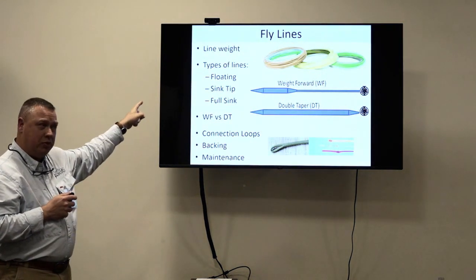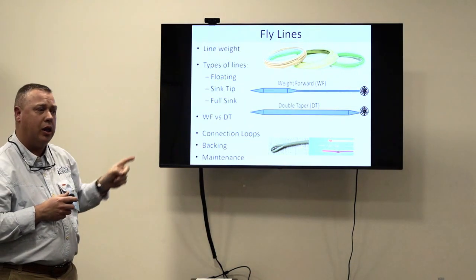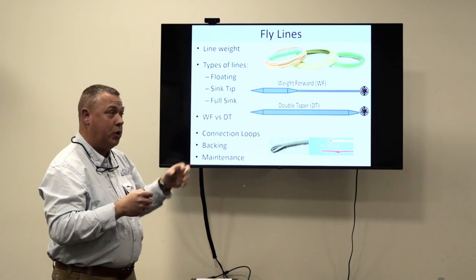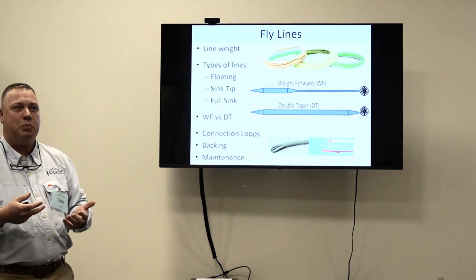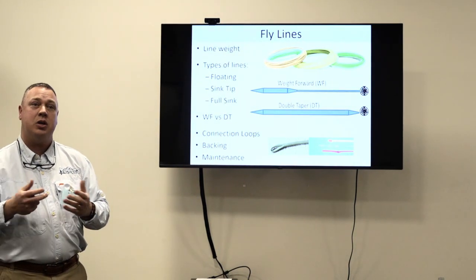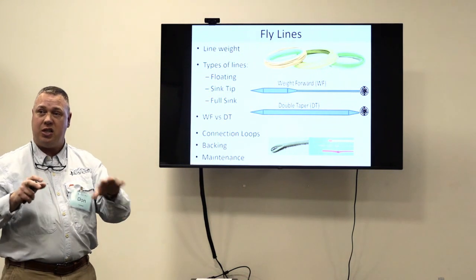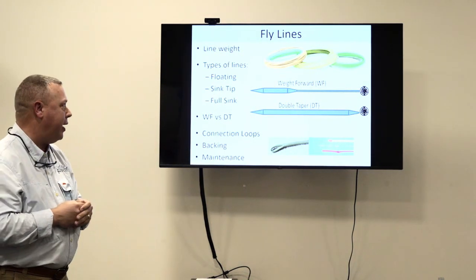There's different types of lines, and Tom Governale touched on this a little bit in his Stillwater class. There's what's known as a floating line, and as you can imagine, the line floats. That's what most people use most of the time, is a floating line. Great for rivers, can be very useful in lakes as long as you're not trying to get too deep. It's just kind of the universal fly line.